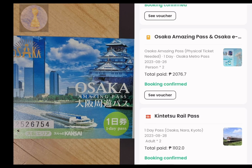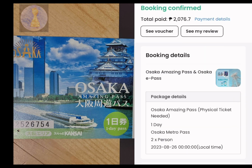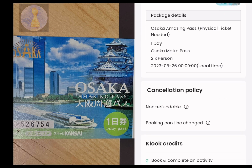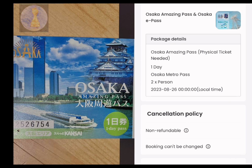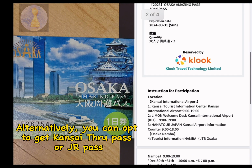So we booked the Osaka Amazing Pass and Osaka E-Pass through Klook as well. We paid about 2,000 pesos. That's for both of us, for 2 persons. So that's 1,000 pesos, or $20 rather, $20 each.